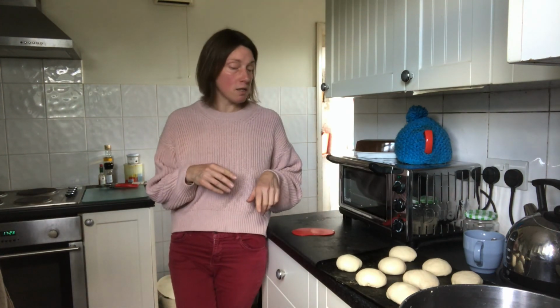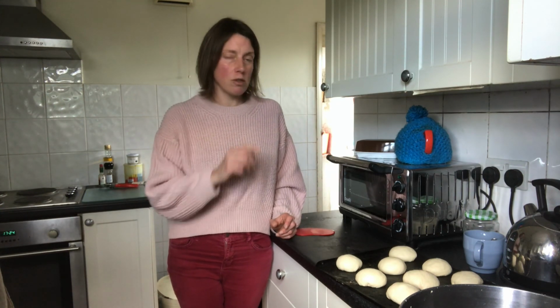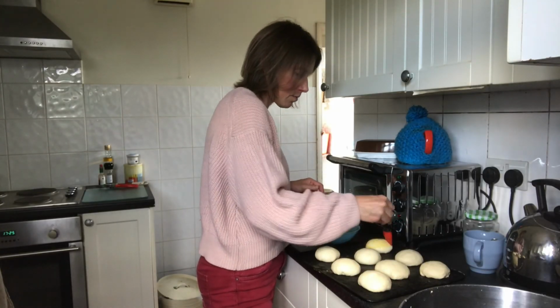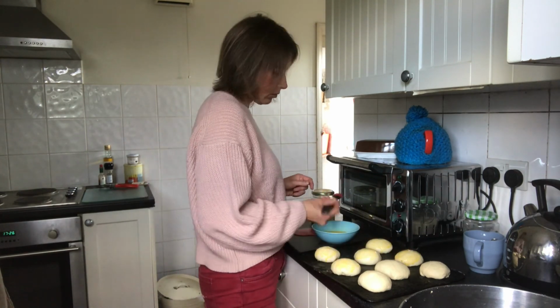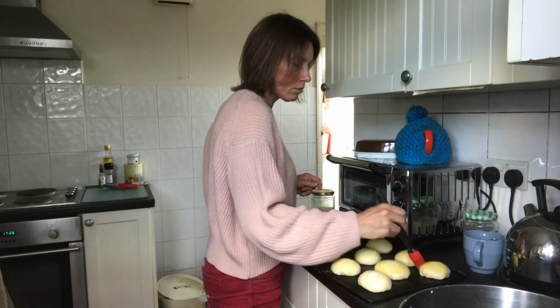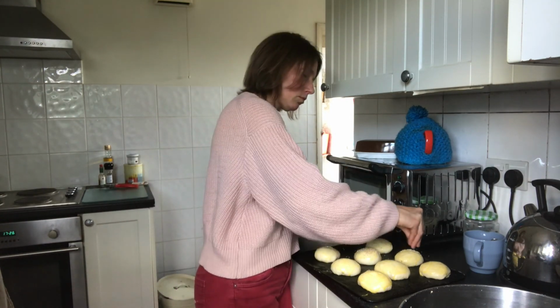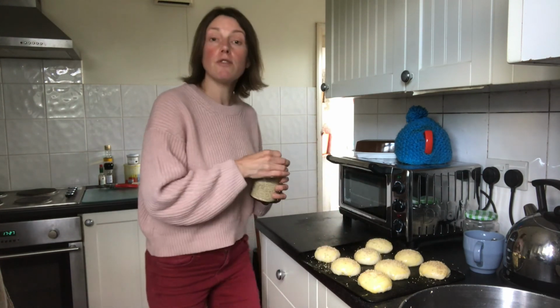You can egg wash these and cover them in sesame seeds if you want the traditional burger buns, or poppy seeds or any other thing, or just flour. It's quite nice as well actually, but I'm going to do some egg wash and sesame seeds with these. So I'll leave these for about 10 minutes, just while the oven heats up, and then I'll pop them in.